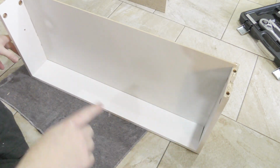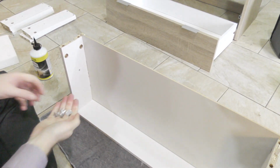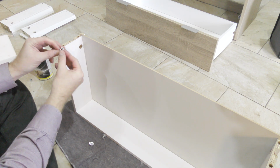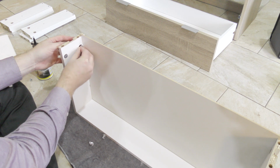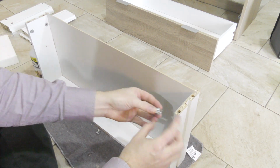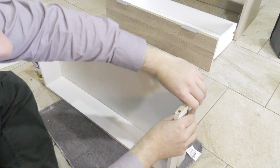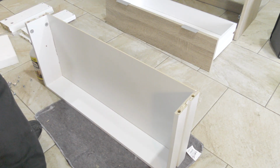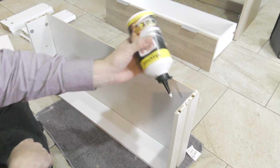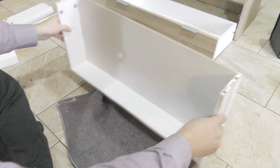Then we need to attach these fasteners, these ones, on the shelf in here, and I found that I can point them upwards. That makes it easier when the next piece is gonna come. There's nothing here, so that sticks up. And the same thing on the other side. And then we need some glue on the top. Just a tad. There, that part is good to go.